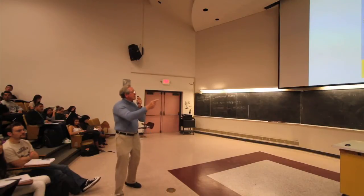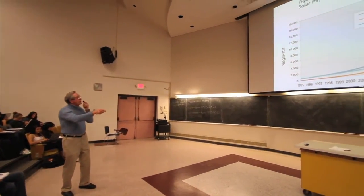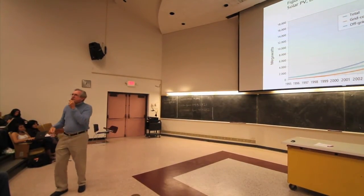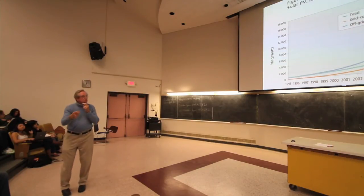Okay, good. This gives you some idea of the current installation of solar photovoltaics in the world, the blue curve here. And we're up to around, let's call it, 17,000 megawatts. That's equivalent to about 8 San Onofres, just to give you some sort of ballpark.